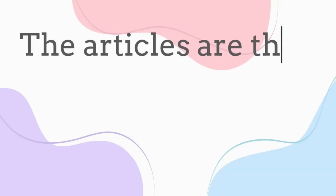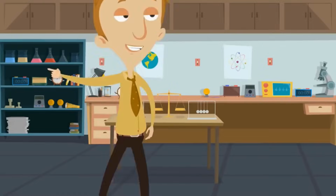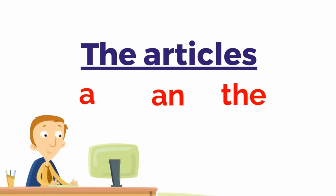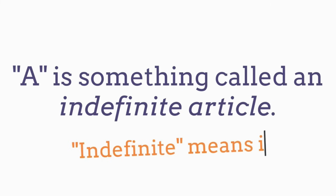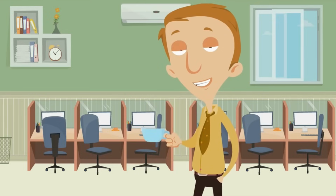The articles are 3 special words in the English language, words we use a ton. The articles are a, which is just the letter A all by itself, an, and the. Let's look at a first. A is something called an indefinite article. Indefinite means it's not specific or exact. I'll show you, it's pretty cool.